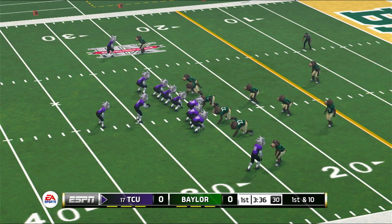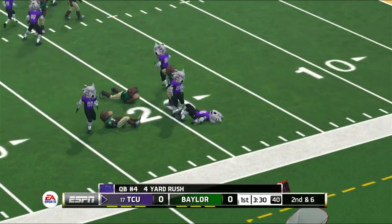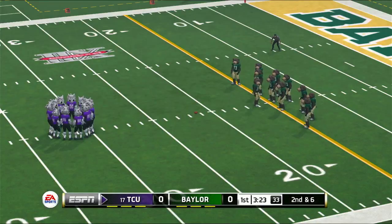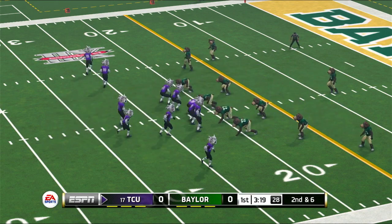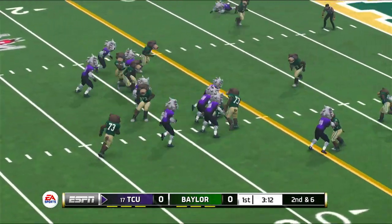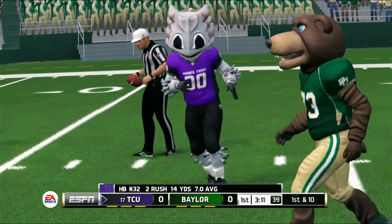Here we go. Wide 88. He takes it right side for a good gain. That's a gain of four on the play. That makes it second and six. Second down and six. Ball on the 21. He's taken down around the 12-yard line. Called a gain of 9 yards.